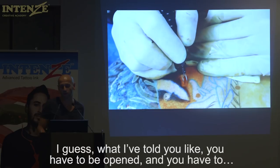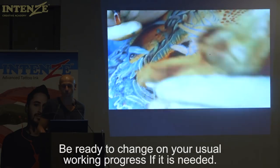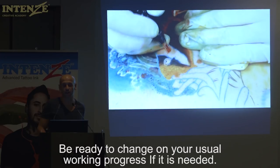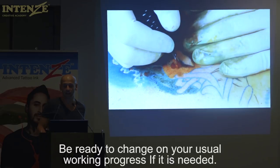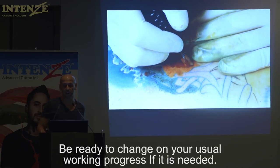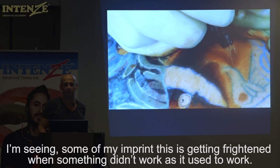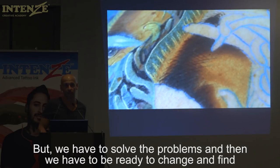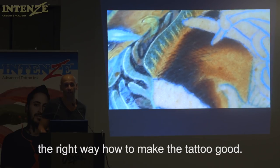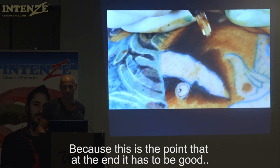Like I told you, you have to be open and ready to change your usual working process if it's needed. I've seen some of my apprentices getting frightened when something didn't work as it used to work. But we have to solve the problems, be ready to change, and find the right way to make the tattoo good. Because this is the point, that at the end it has to be good.